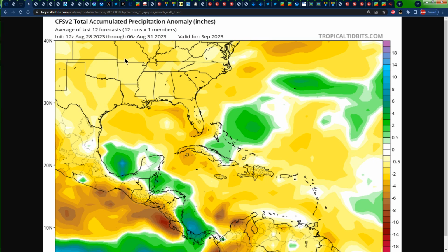Alright, so let us take a look at the long range forecast for the month of September by the climate forecast system. We can see that there are a lot of yellows, gold and brown shades across portions of the Caribbean including Jamaica that represent below average rainfall for the month of September.